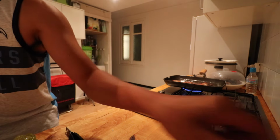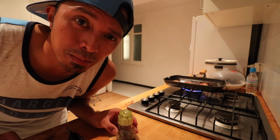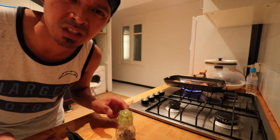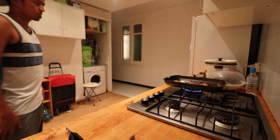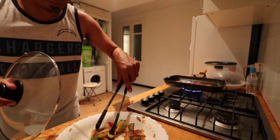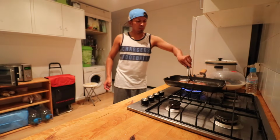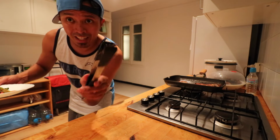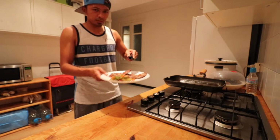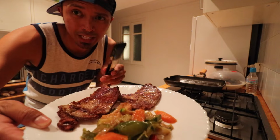I got this. I don't really watch my dad cook, but I know he's good. I just need to make sure this thing's cooked so I don't get sick. Now I'm just gonna heat this up. It's like tofu. I think it's cooked. Yes. And there you go. There's dinner, and I think it's time for Chargers kickoff. So back to my room for kickoff.